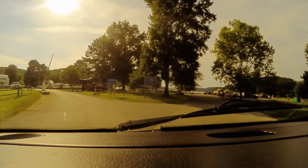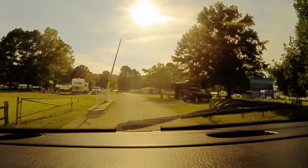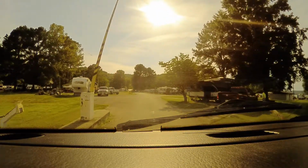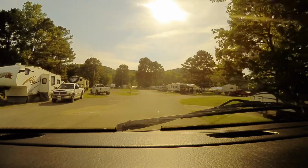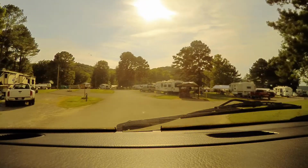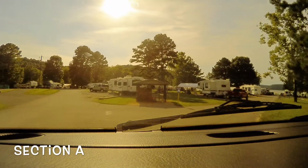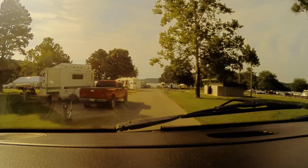Here at Barton Springs Campground, they have water and electric hookup. Electric is 30 to 50 amp. There's no sewer, but there is a dump station. They have sections A, B, C, and D, and every section has a restroom and a shower.